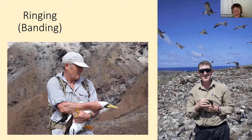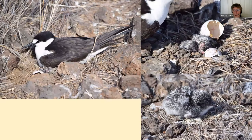So there's a sooty tern, and there's its little chicks just coming out of the nest. And you can see they'd be pretty easy work for a rat or a cat to deal with.